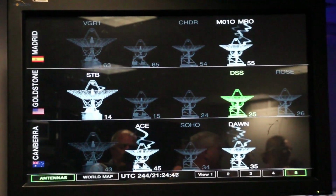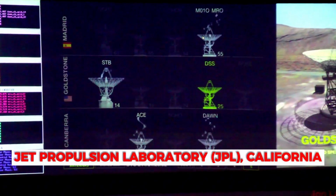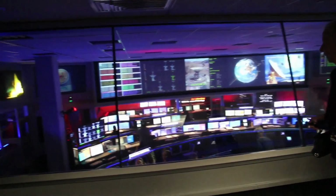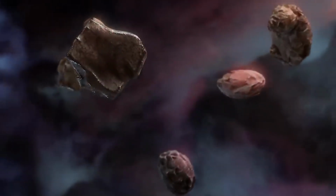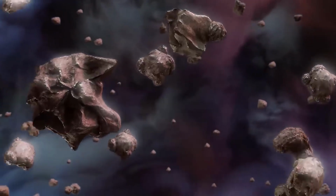Using this wealth of data, NASA's Jet Propulsion Laboratory, or JPL, in California, runs complex simulations to predict the orbits of newly discovered asteroids. These simulations take into account the gravitational influences of planets and other celestial bodies, ensuring that the predicted paths are as accurate as possible.